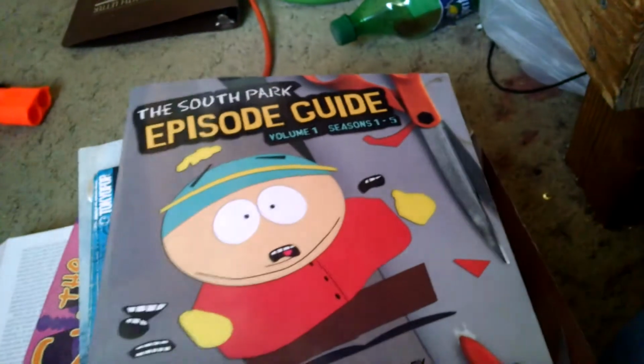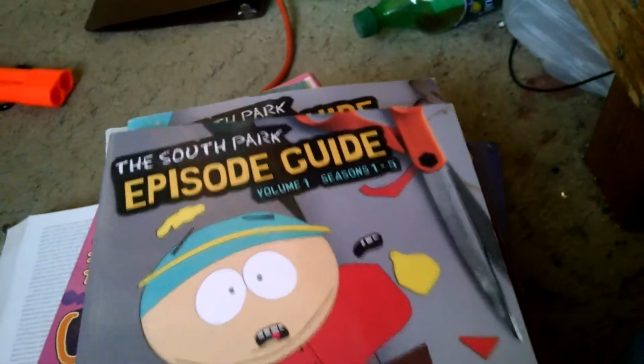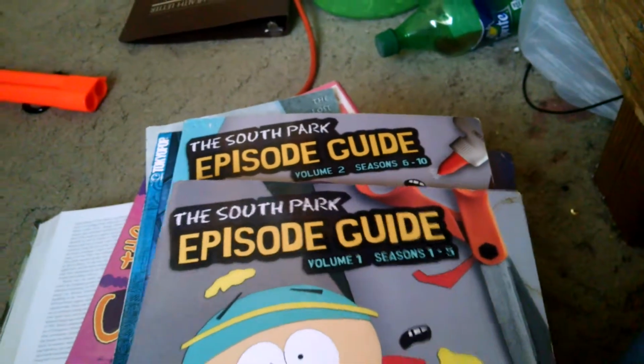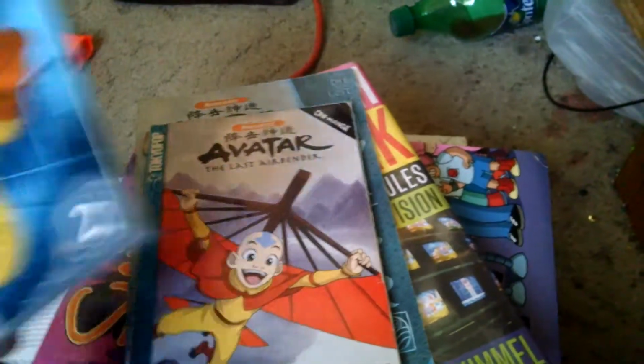And I really enjoy these books, and I hope Comedy Central puts out another volume for seasons 11 to 15, because they only did the first 10 seasons of South Park in both these books. So I hope there are some new books that come out soon. So South Park, got Avatar.